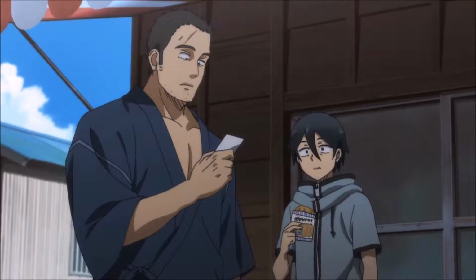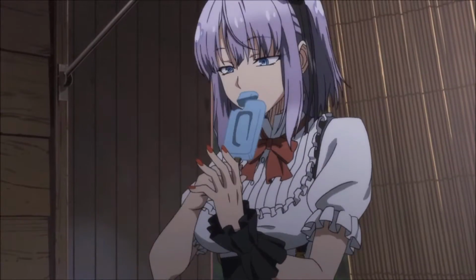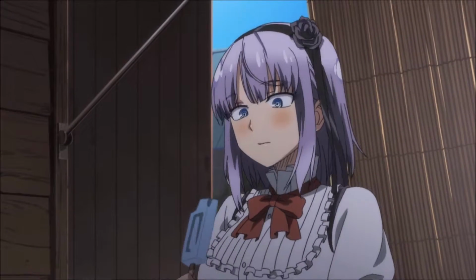Moving on from the eyes, I think a lot of the power behind Hotaru's appeal also comes from her killer outfit.